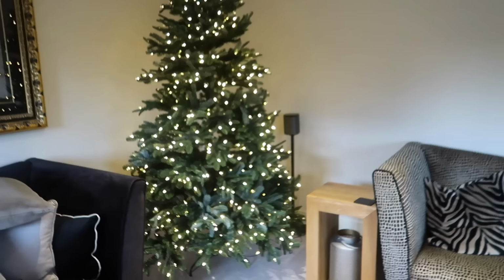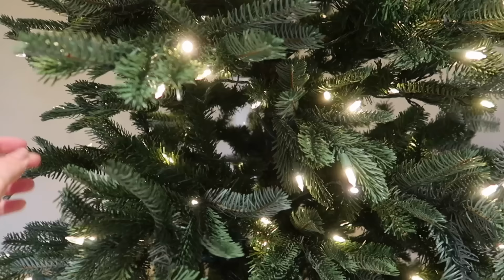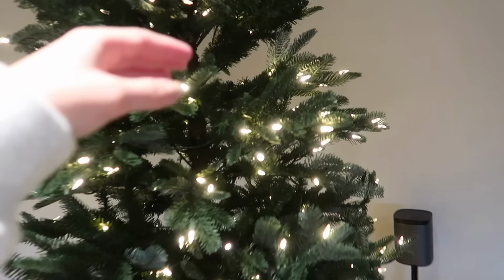Santa Paws. I think we need to floof out that front section a little bit. And then we're good to go. They're so much easier, aren't they? They're the pre-lit ones. This is another Balsam Hill. A few of you asked what tree I've got. I think it's called Vermont Spruce. I don't know which one this is.